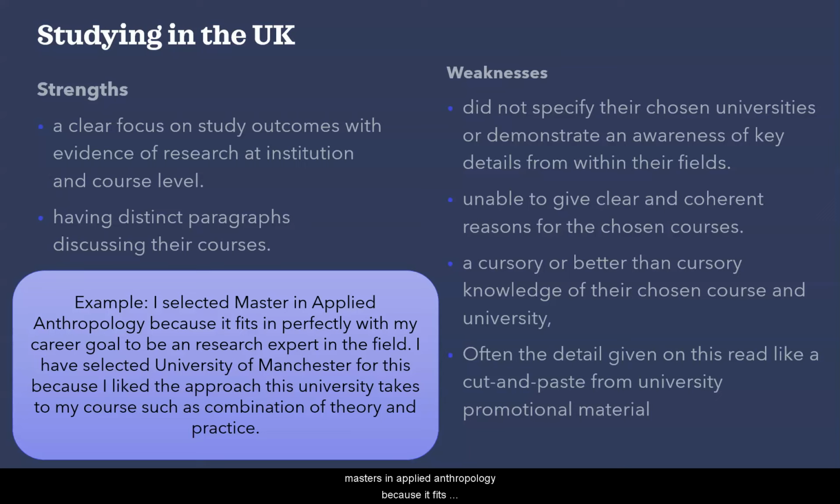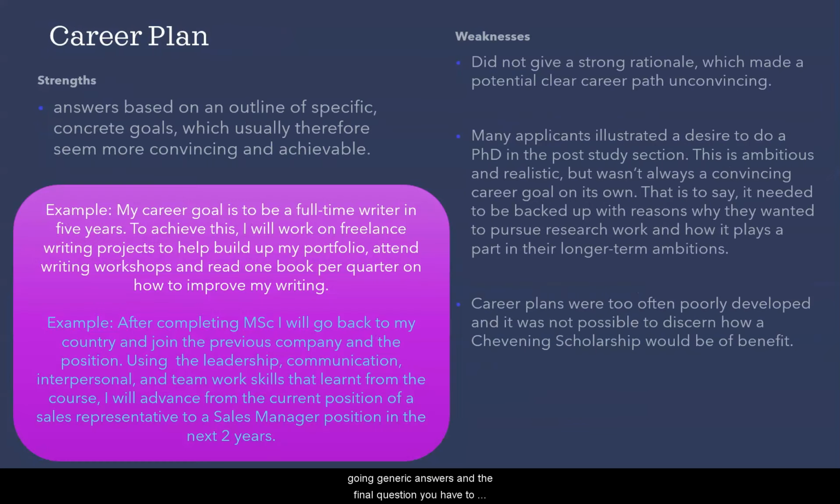And the example for this: I selected Masters in Applied Anthropology because it fits perfectly with my career goal to be a research expert in the field. I have selected University of Manchester for this because I like the approach this university takes to my course, such as the combination of theory and practice, this kind of example. So you have to give a little bit of time and do the research on the university and courses, and then write in the answers rather than giving generic answers.